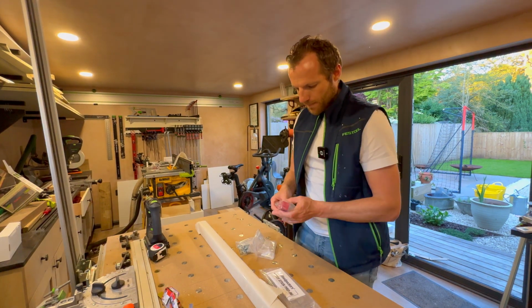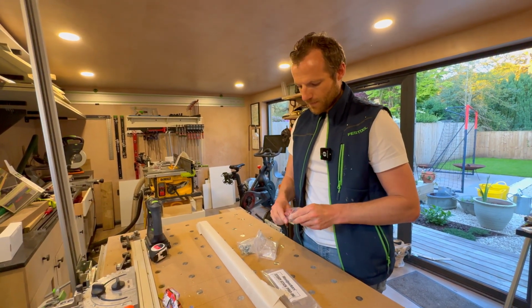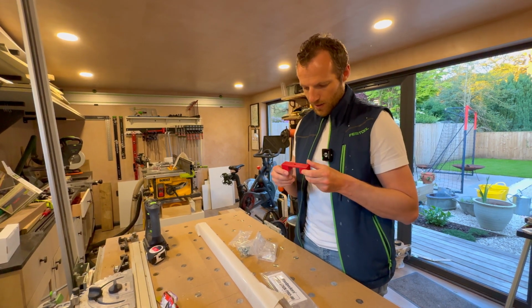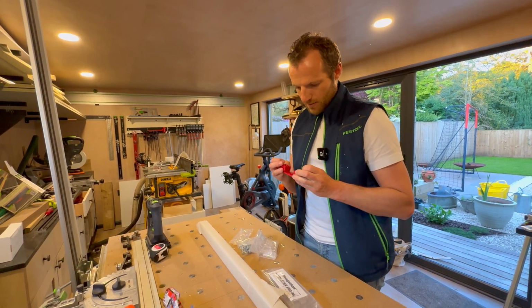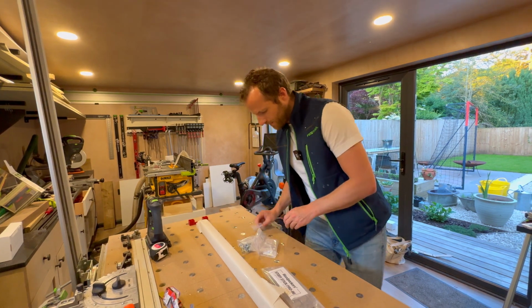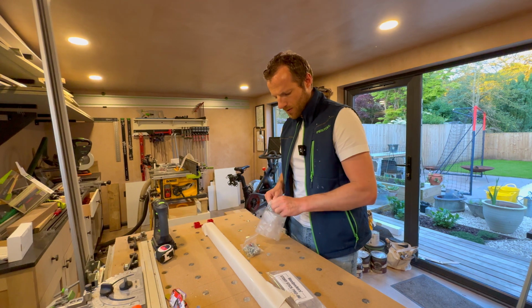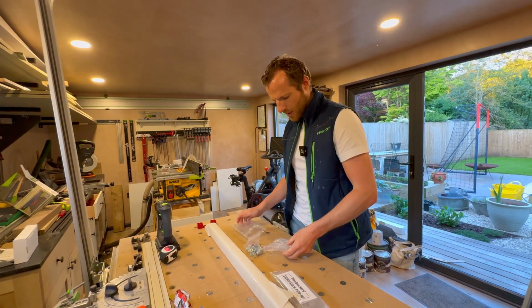So what have we got here? First up, we have a thing. Absolutely no idea what it is. It's red, it's plastic. It says Woodpeckers on it. Then, what have we got in here?